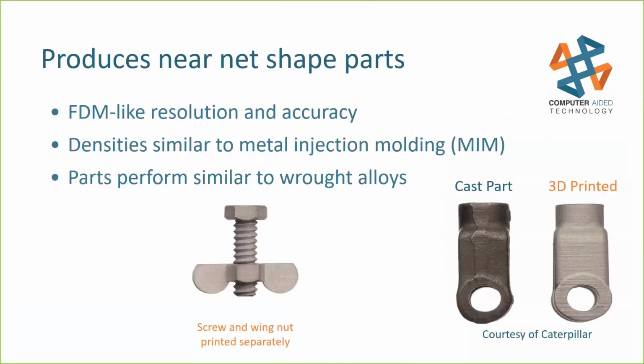And in the end, we're left with near net shape parts. So there's similar accuracy and resolution to FDM sort of printing. And in fact, I've seen parts that turned out and look a lot better than traditional plastic 3D printed parts as well. And so you might be asking, what was the end result for the metal? The densities are similar to metal injection molding, and they're similar in performance to, say, a cast part. So we are still getting the benefit of using metal in this case.